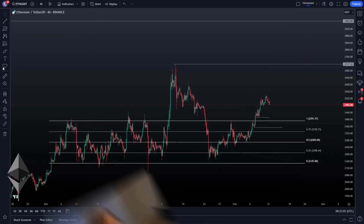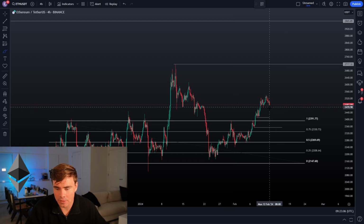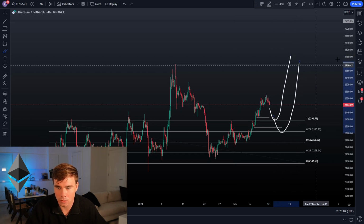figure it out yourself. So for Ethereum, I'm only interested in longing if we take out the sell side and then going to pump it towards the upside.